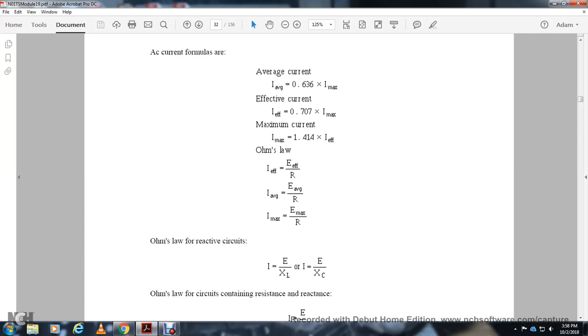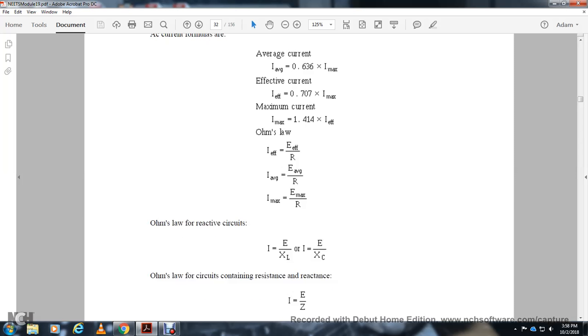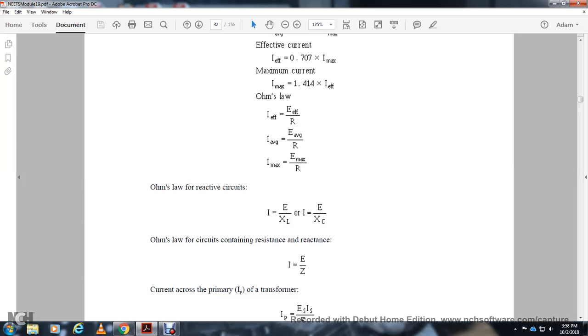Ohm's law for reactive circuits: amps is equal to volts over the inductive reactance, and amps is equal to volts over the capacitive reactance. Circuits that contain both resistance and reactance: amps is equal to volts over the impedance.